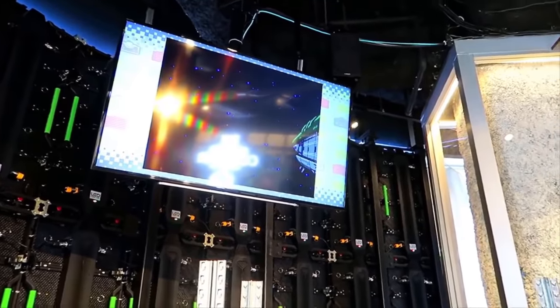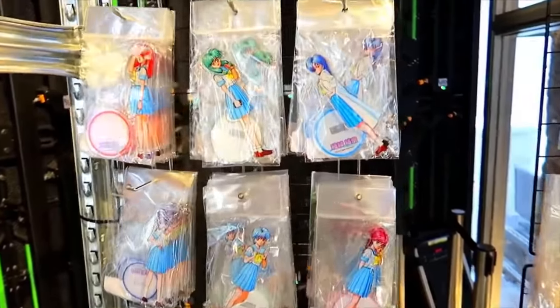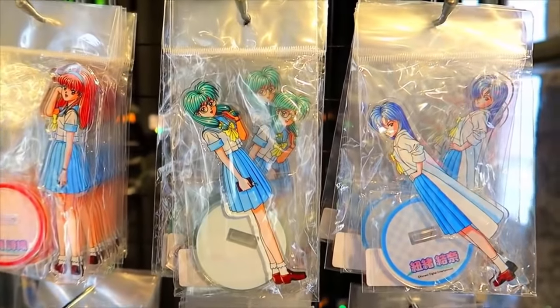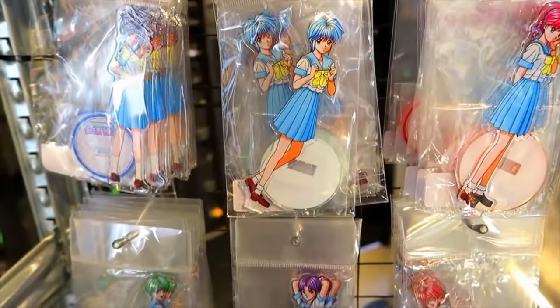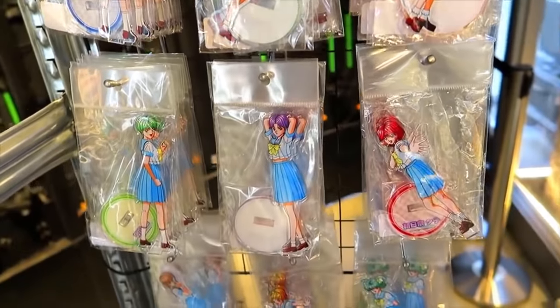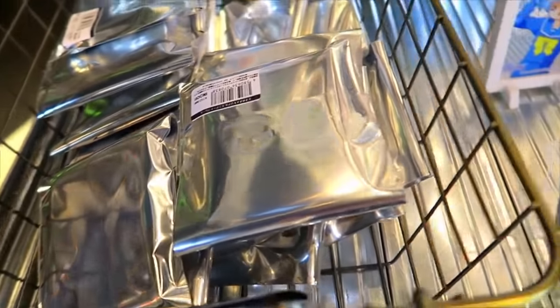As we look, they have some TV monitors here. They're actually streaming everything that's being played on the PC Engine Mini, which we'll see in a bit. That's right, PC Engine Mini. But here we have some more Tokimeki Memorial stuff, acrylic figures. I did not realize how popular Tokimeki Memorial had been in Japan.